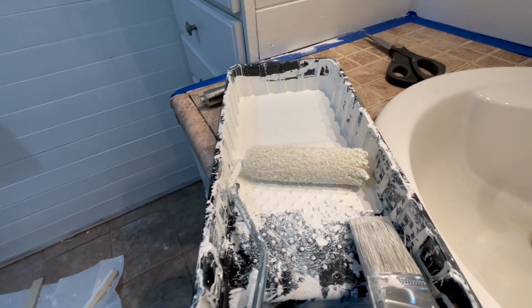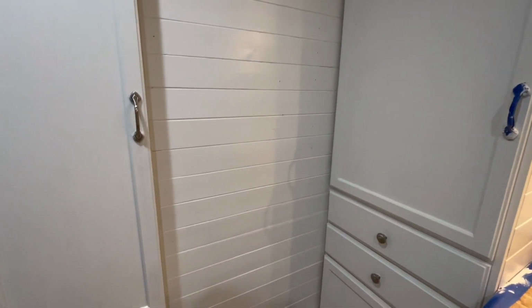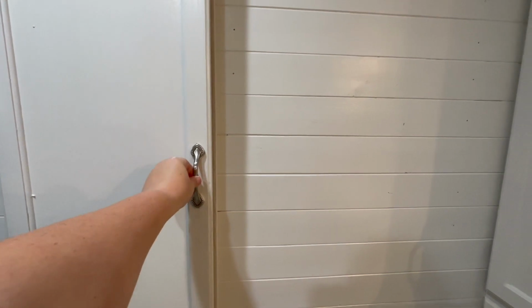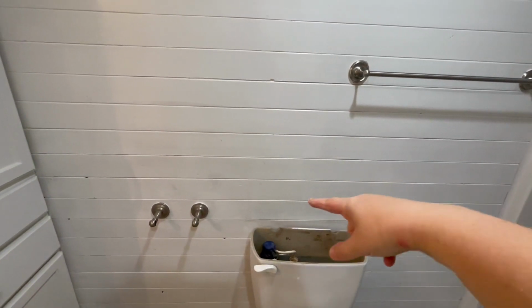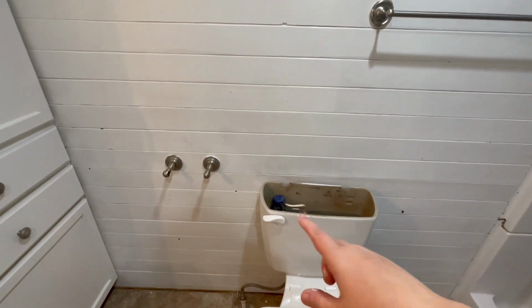Okay, been hard at work in here painting, wearing a little bit of the paint now, but all in all, I think it's turning out pretty good. The light in here is okay. I think eventually I'm going to replace all of these, but for now this will work. This wall may need a little bit more, but I've gone over it with a second coat. I went ahead and took the top off the toilet so that I could paint behind it and not get it on the toilet.